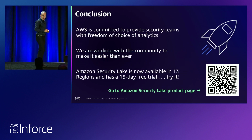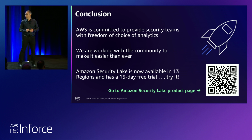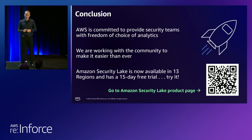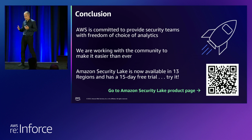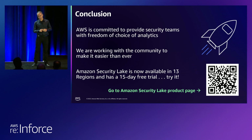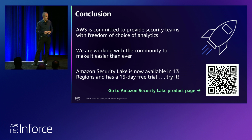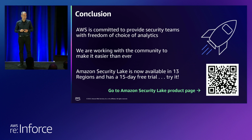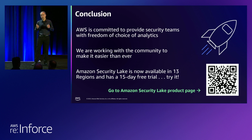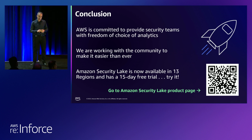All right, and that's the conclusion slide, and we'll wrap up and do a quick Q&A. I would say in conclusion that we constantly say at AWS internally that security is job 0 for us, and we know that it's job 0 for you as well. We hope that we have convinced you that we are working hard to make security operations easier for you and give you the choice of the analytics tool that you choose.